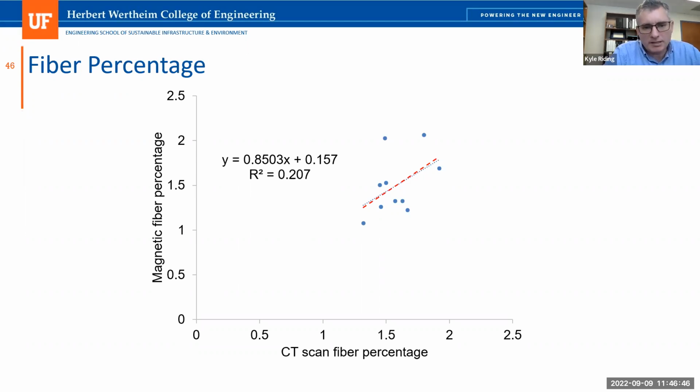Now we can still get a rough idea of the fiber percentage, and we can tell you if you have areas in your beam that you're having segregation problems. So that's very helpful. We still think it's very helpful for that. But we're currently working on ways that we can optimize this magnetic method to better characterize the fiber percentage.